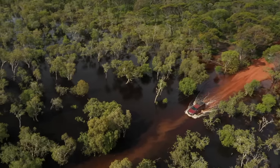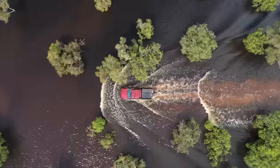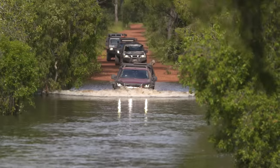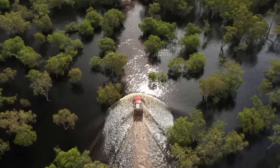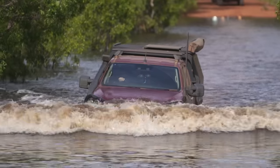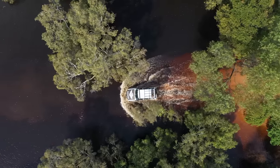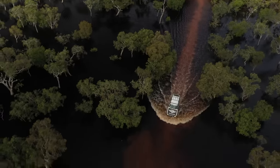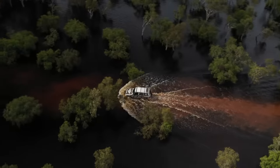Let's hope she doesn't float. Wow. Yep, she's going under. Decent little bow wave going. As Shaun said, I think I'm in a boat right now. This is wild. Coming up over the bottom of the D-Max. Hey Pete, you reckon you could stop in the middle and show us how those bilge pumps work? Not this trip, buddy, not this trip.